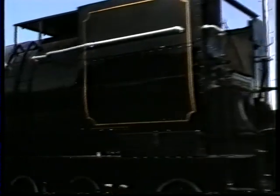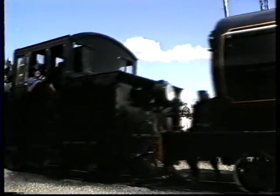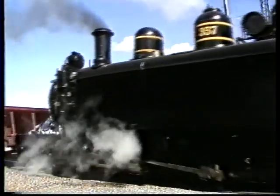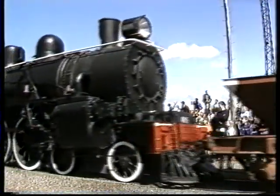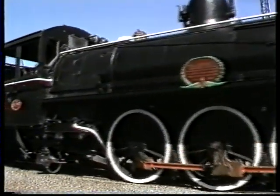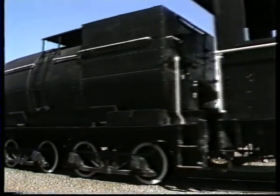The sole survivor of over 100 engines supplied to New Zealand by the American Baldwin Company is WD 357, built in 1901. The most important of the AB class we saw before is AB 608. She's a permanent memorial to railwaymen killed in the First World War.